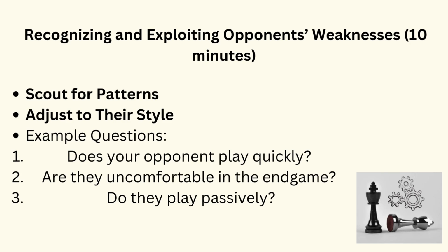They might be overlooking details in complex positions, so focus on complicating the game. Are they uncomfortable in the end game? They simplify. Maybe you can try simplifying the game if that is advantageous. Do they play passively? Now look for ways to maintain the initiative and keep them on the defensive.